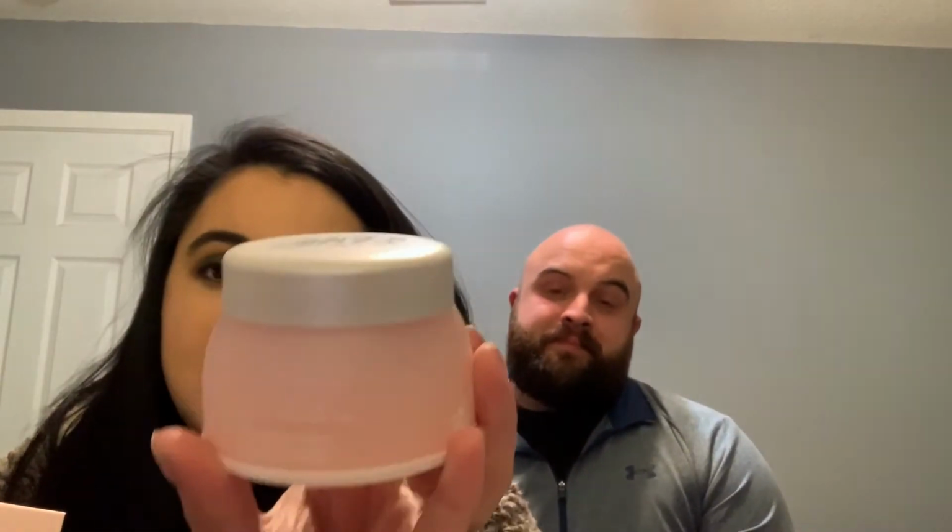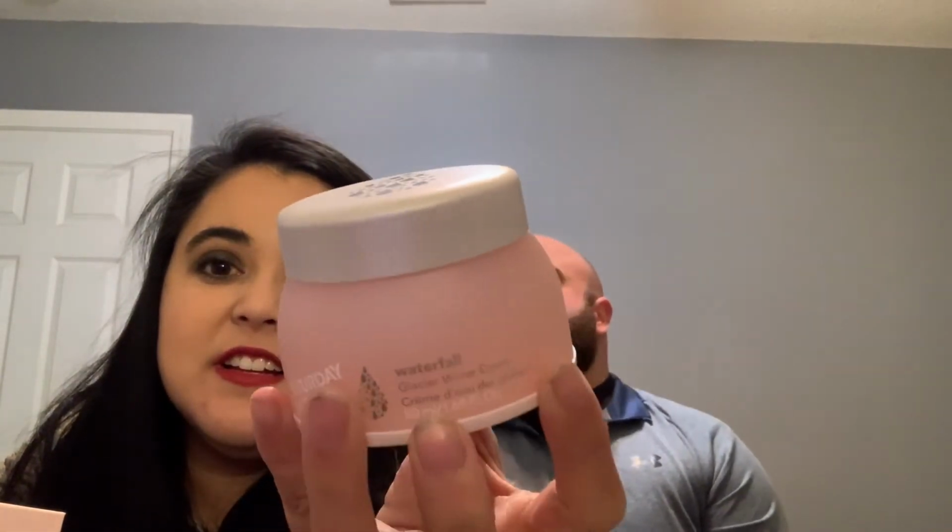The next thing we have, which I'm super excited about, is the Saturday Skin Waterfall Glacier Water Cream. Water cream, eh? Yes. So it's the Anti-Aging Glacier Water Cream. And this is it right here. It's by Saturday Skin. And then you pull it. Ooh. I would just drop it everywhere.